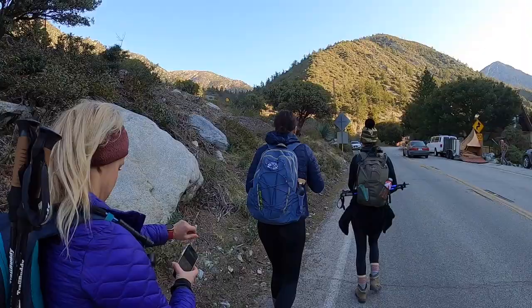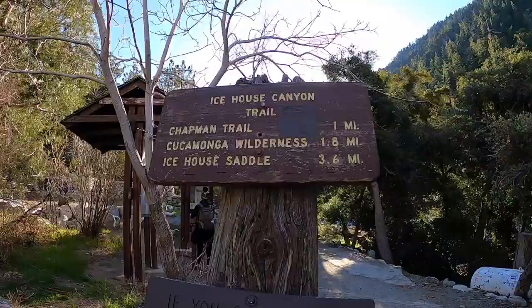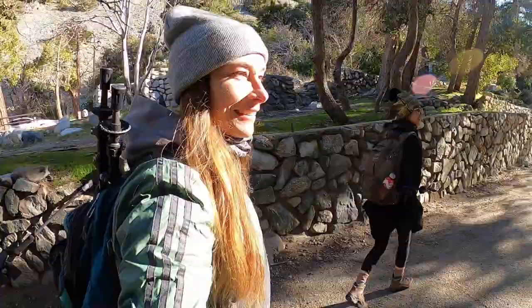Oh, Ginger's bringing up food before we even get started. Shocker. Okay. Cucamonga, Cucamonga. Here we go. We're doing it.